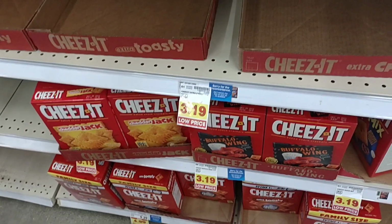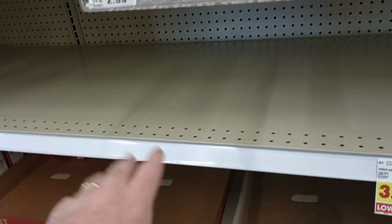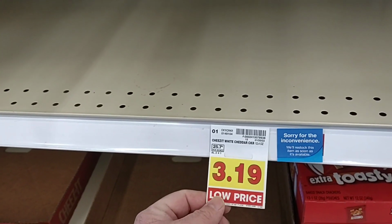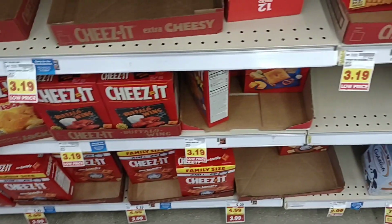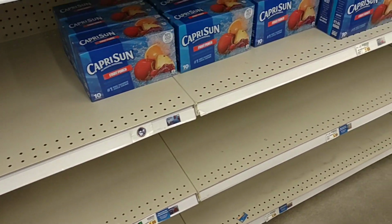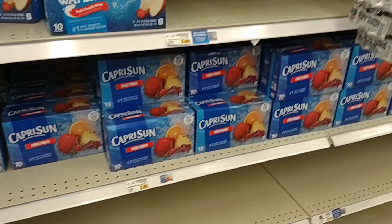So I am noticing with the Cheez-Its, we get a lot of comments on Cheez-Its, how they've kind of been going away. They are pretty low, and we're starting to see inconvenience stickers here too. They are down from $3.29 to $3.19 this week. So that's save 10 cents, not the greatest deal. We are starting to see the inconvenience stickers come back up on the Capri Suns.